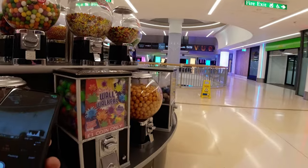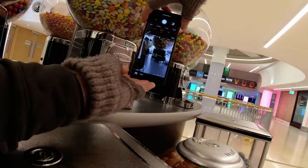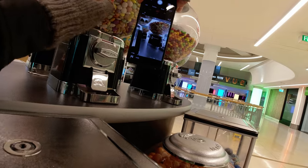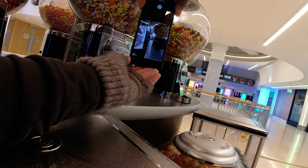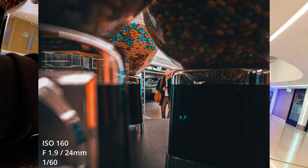So when we talk about framing, actually, here, I don't know if you guys can see the screen on my phone, but that's quite good framing here. Having the machines here in the foreground and trying to guess someone that walks past. Here we go. Go on, go on. Look at the camera-ish, sort of. Let's see if we can wait for someone else.